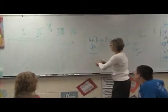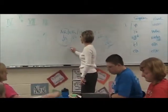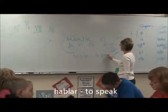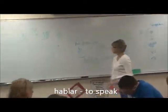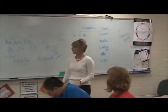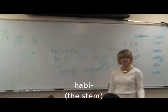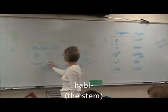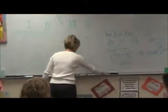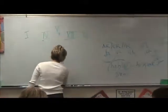So let's take this verb for a minute. Flip your page over. Do you have the verb hablar up there? What's hablar mean? To talk. To speak. So this is an infinitive. The first thing you do to an infinitive when you're getting ready to conjugate is you crack it. That means you drop its ending. This is what kind of verb? AR. So you drop the AR. And you're left with the yolk or the stem. H-A-B-L. Habl. That is your stem. Does that make sense?